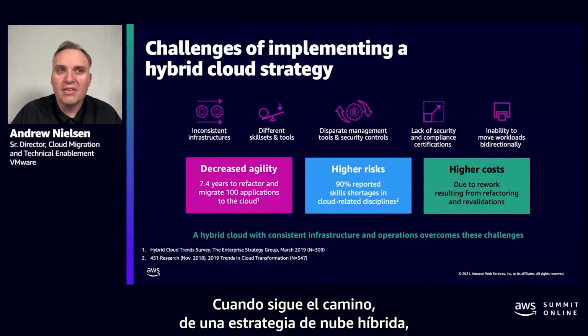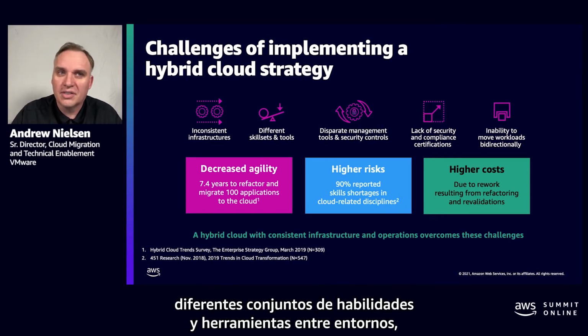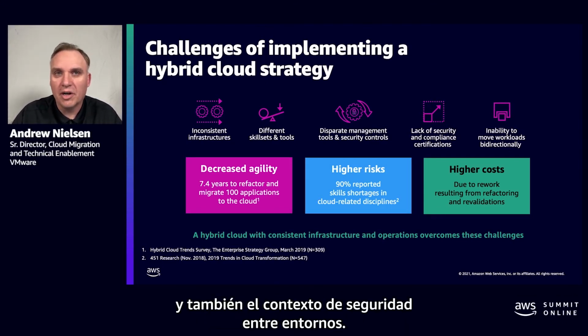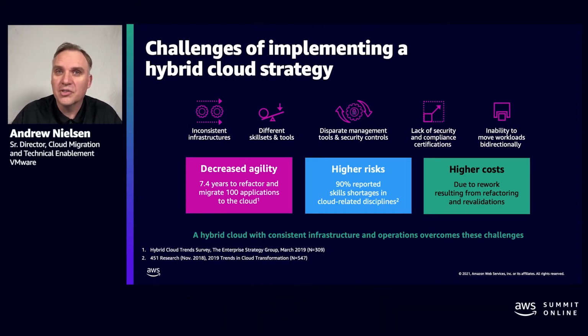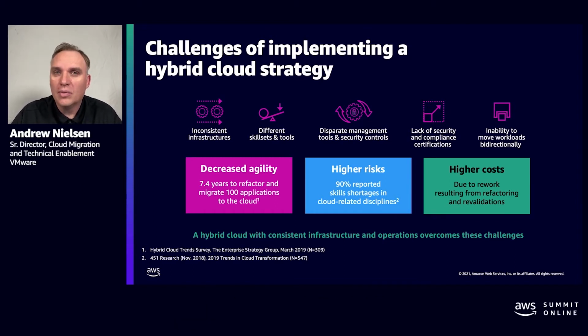And when you go down the path of a hybrid cloud strategy, you're often dealing with things like inconsistent infrastructure, different skill sets and tools between environments, different management tools and security contexts between environments as well. Also a lack of compliance and security certifications depending on the markets that you serve, and an inability to move workloads bidirectionally. What's the outcome of this?